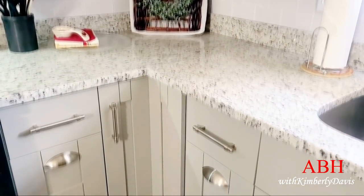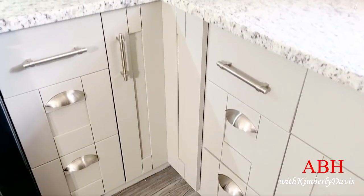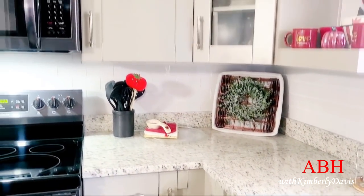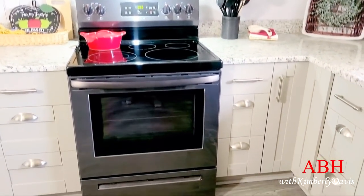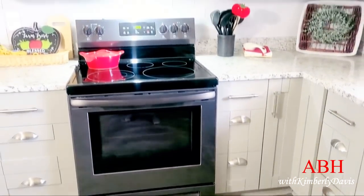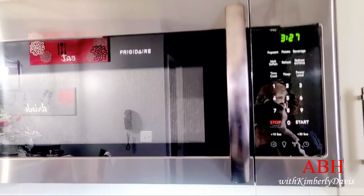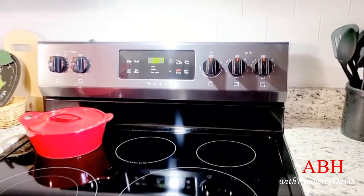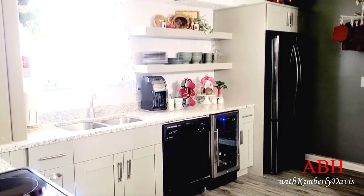Now in the corner here, I did not show it, I did not open it, but this is a Lazy Susan cabinet. A very nice feature as well to have in a kitchen. Here is the black stainless steel microwave and range. I am loving the black stainless steel. And she went with a flat stove top. But guys, this is the kitchen. They are very, very pleased with the transformation.